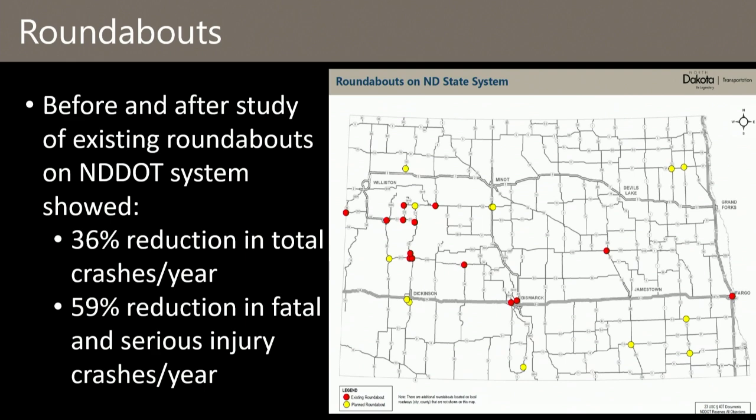And the great number that we can show is almost a 60% reduction in fatal and serious injury crashes per year at places that we're installing roundabouts. So that is a great statistic that's getting us closer to Vision Zero.